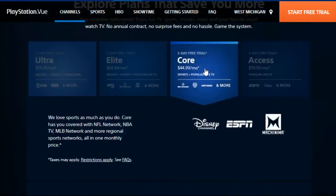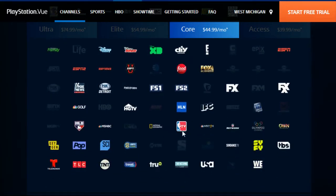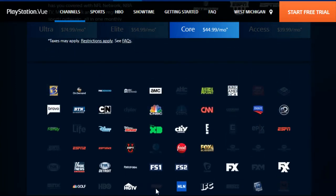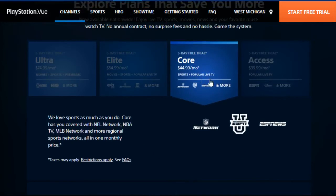Moving up to the Core for $44.99. Going through here, you can see they added on the Big Ten Network, ESPN News, ESPNU. For me, Fox Sports Detroit. Also, MLB Network down here, as well as NBA TV, the Olympic Channel, and the NFL Network. So you can see quite a bit of sports content added on there, as well as the SEC ESPN Network. So probably adds about, you know, 5 to 8 channels or so of sports content for those that are looking to get that for that $5 more a month.